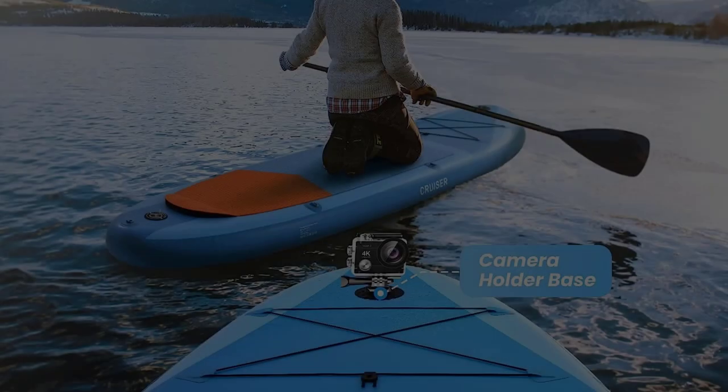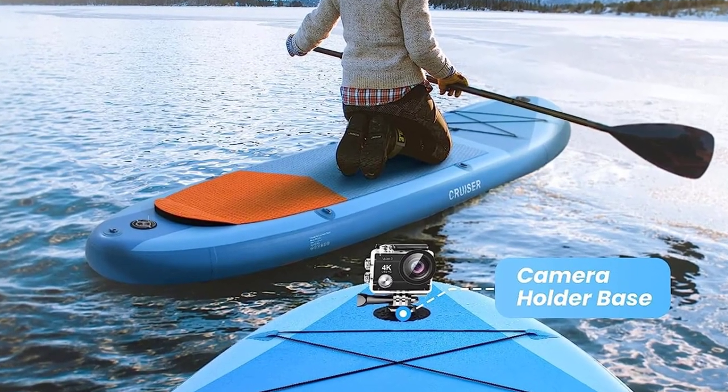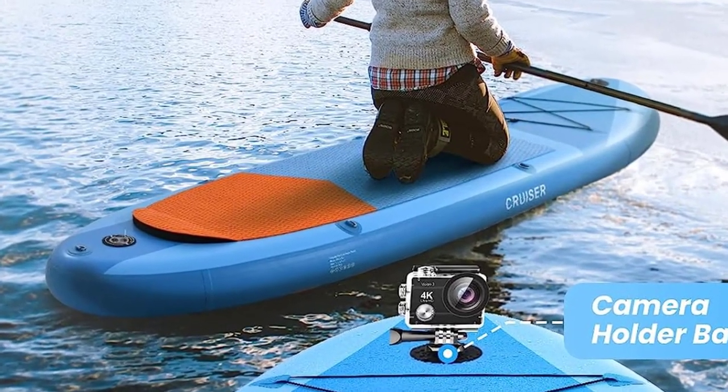Quick inflation. Vlogger-friendly camera mount. All-level user-oriented design.